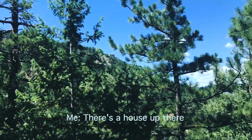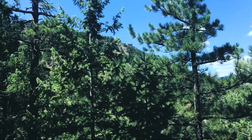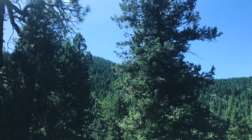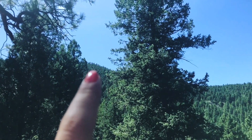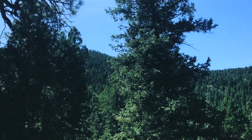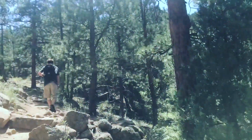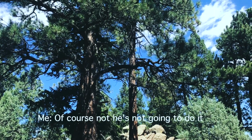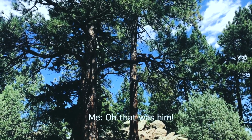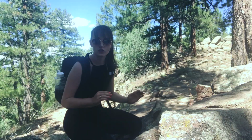House up there. I imagine they hike to get there. Very potentially, we could be going right there. There's a little lookout guy up there, and I think that's where we're going. I could be wrong. If we listen very closely, we think we hear a woodpecker. Of course, now he's not gonna do it. Oh, that was him.